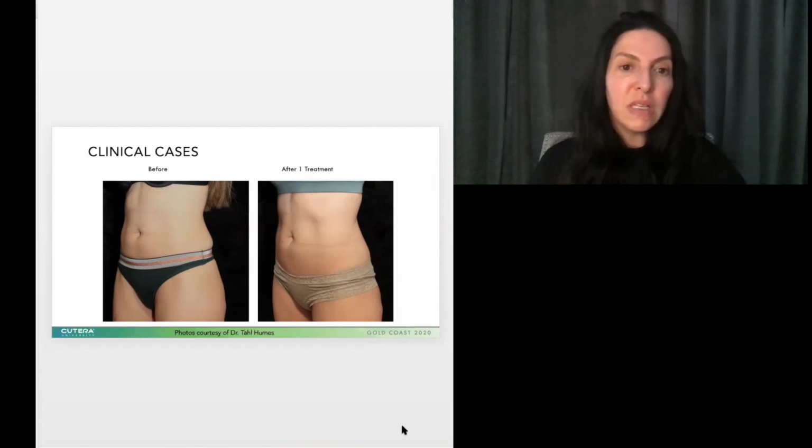And it's our responsibility, even though she came in and said this is the only thing that bothers her, to say, well, look at your underwear line. Look at the fat that's pooching out right over here as well. If we were to treat that, and you were to have that be more contoured, would you like that better? And that's how I really like to talk to them.